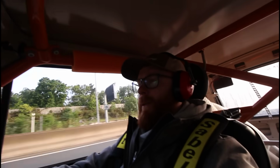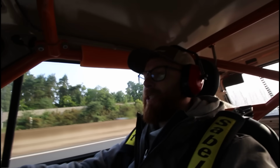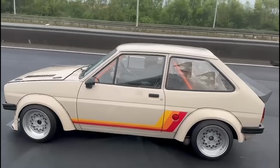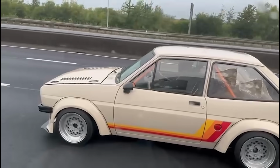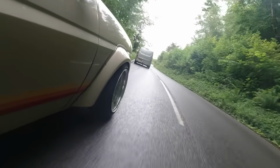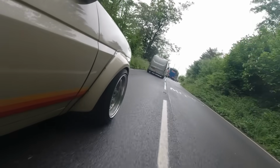What a racing rig. I forgot how luxurious this car is. It's just so comfortable. Also forgot how good the choo-choo noises are.